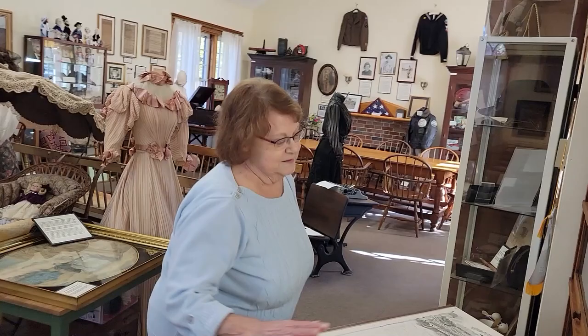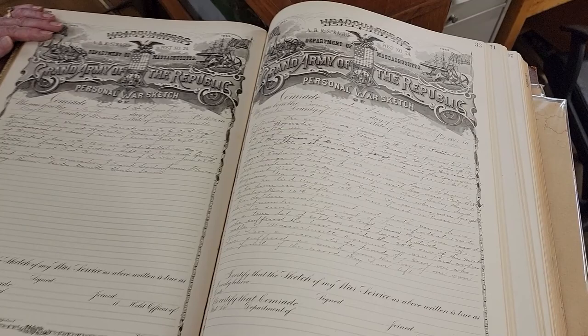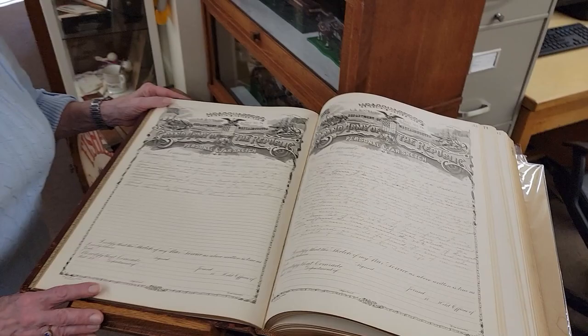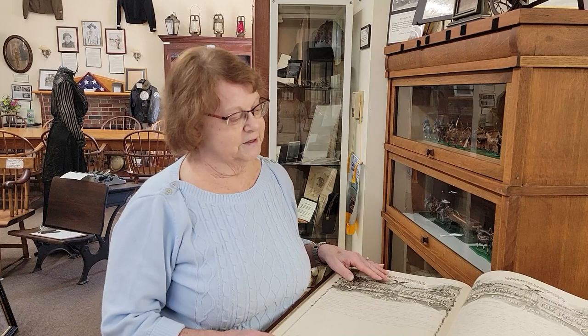So this is one of my favorite things in the museum. This is from the Grand Army of the Republic. And we were just doing research on this man, Mr. Champney. He actually was a prisoner of war for the Civil War, and he ended up in Andersonville prison. Someone was generous enough to give us his diary. So we have the whole diary that's been transcribed, telling his woes and how hard it was to try to survive and have hope for the next day that he might get released.